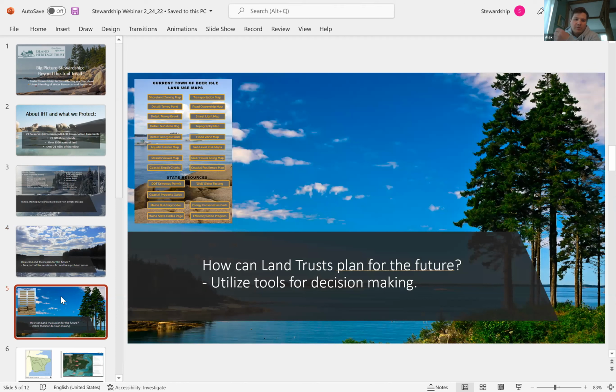So how can we utilize tools for decision-making? I took this off of the Deer Isle town website. They actually have a really great resource. If any of you are looking for different types of maps and interactive tools, for instance, like the flood zone map, if you're interested to see how a flood could impact an area in Blue Hill or even Down East further or whatever, you can go on this website, that Deer Isle town, and access all this great information.